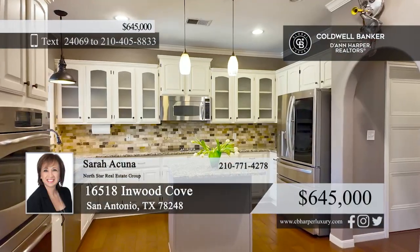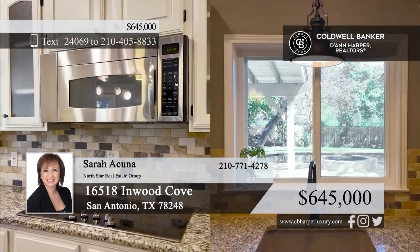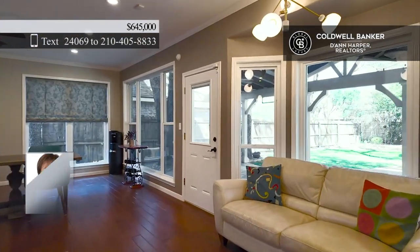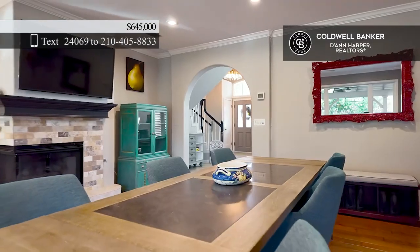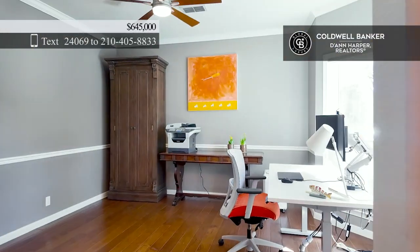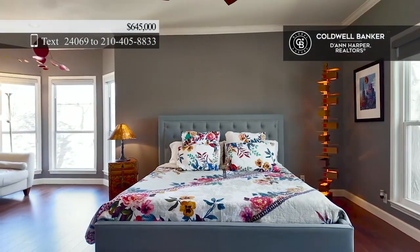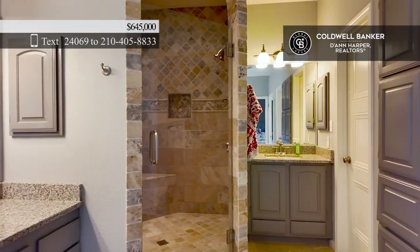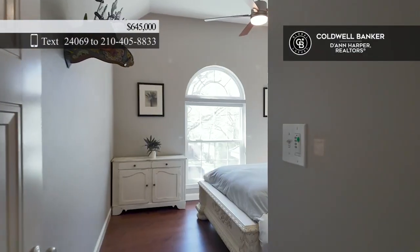Nestled in the exclusive gated community of Forests at Inwood, this captivating home offers an unparalleled living experience. It boasts a grand entryway, a serene island kitchen, and a large dining room with a fireplace. This lovely residence offers a private office and 3 bedrooms, including a primary with a spa-like bath. The backyard paradise has a green belt immediately behind it, allowing for more privacy, plus a heated pool and a hot tub. Call Sarah Acuna of North Star Real Estate Group.